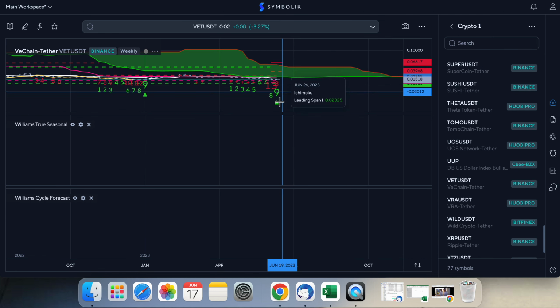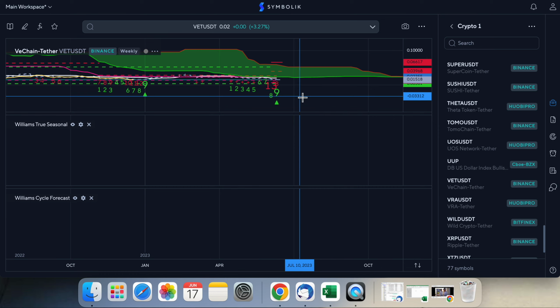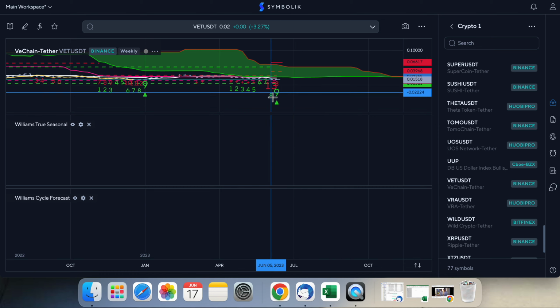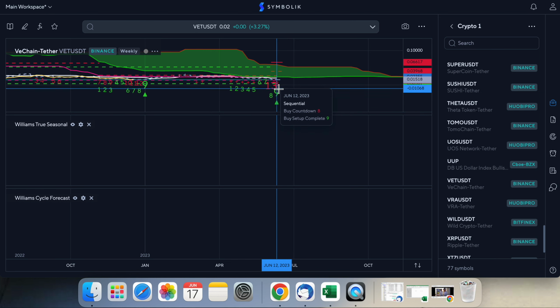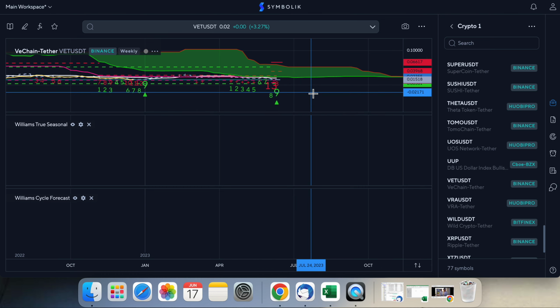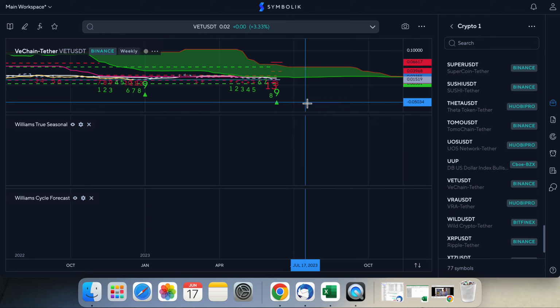Here's a 913 perfection setup on VeChain. That's a pretty good setup. It's also showing an 8 though. I don't know. So that could be another 5 weeks down off of that. But usually when you get this 913 that close together, you're going to have some kind of rally.